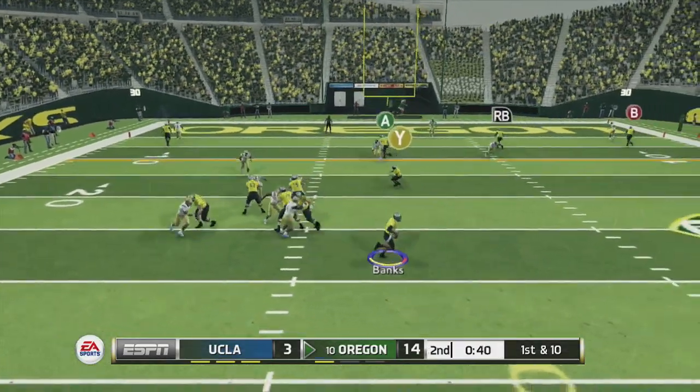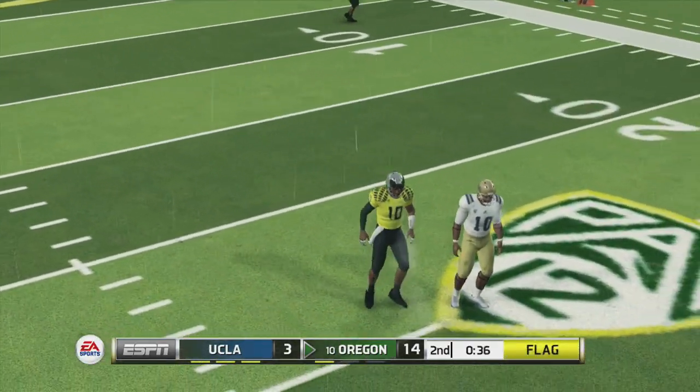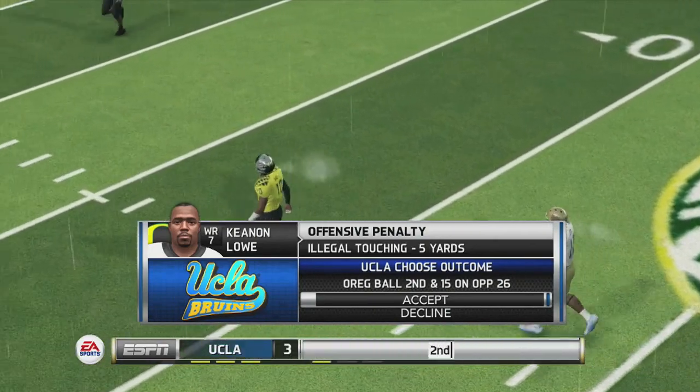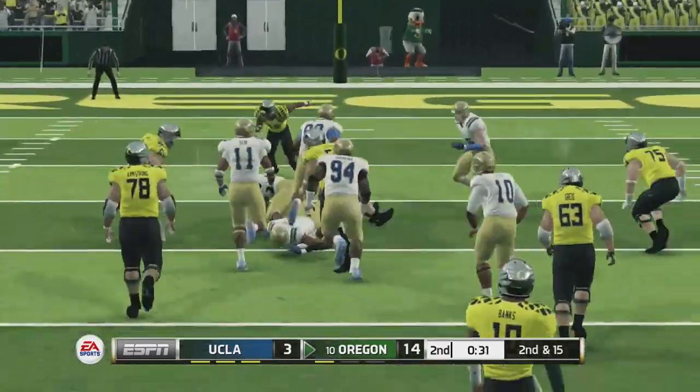Now 42 seconds left. Banks looking for somewhere to go. Scrambles outside. Finds someone in the end zone. It's Lowe. But there's a flag on the play. It would be 21-3. But illegal touching. He must have stepped out of bounds in the end zone. So make it 2nd and 15 now. Banks finds Lyra.